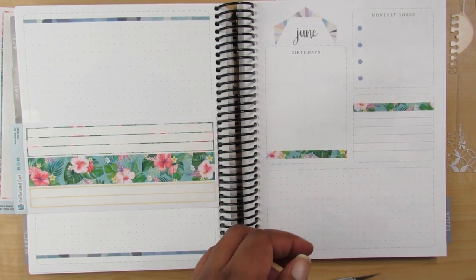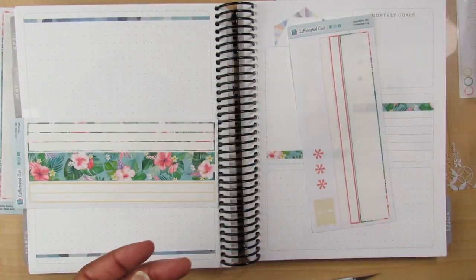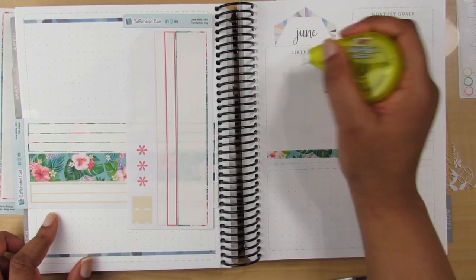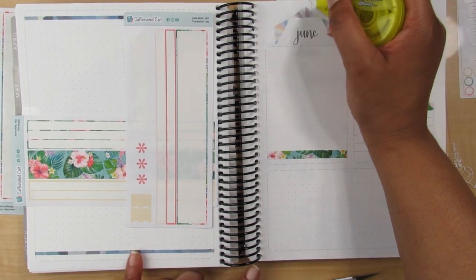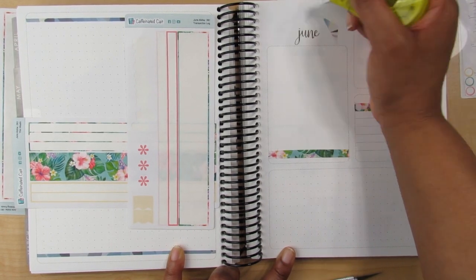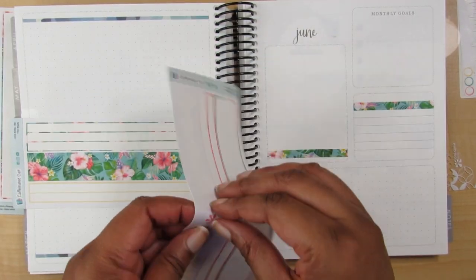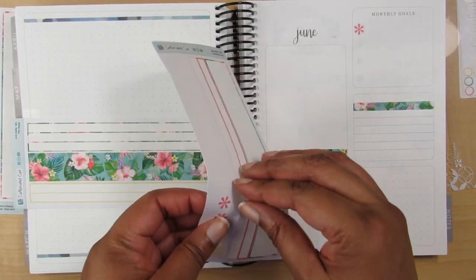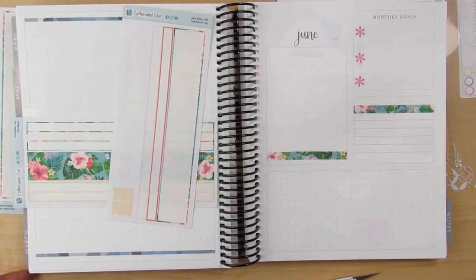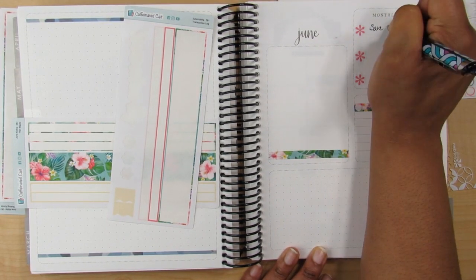Okay, so this spread here, you guys know that I usually use these two pages. The left-hand page is normally where I did my weekly goals, and the right-hand side represents the monthly goals, any birthdays, and I would put little quotes, and I used to track my no spends in that little dot grid box down there, and I stopped doing that and moved that to the calendar spread. So the right-hand side is going to stay the same, but the left-hand side, I'm going to repurpose that.